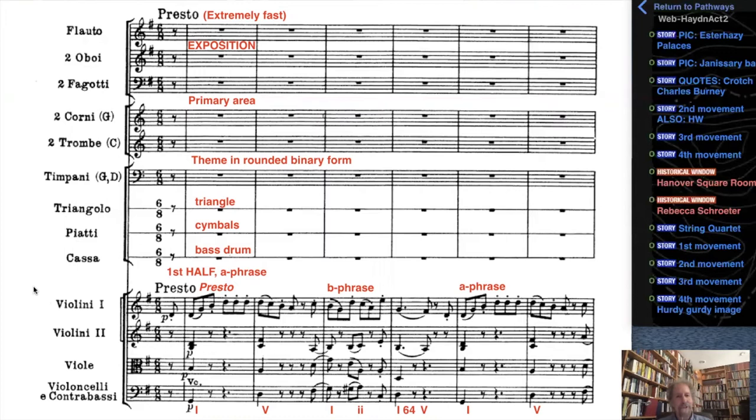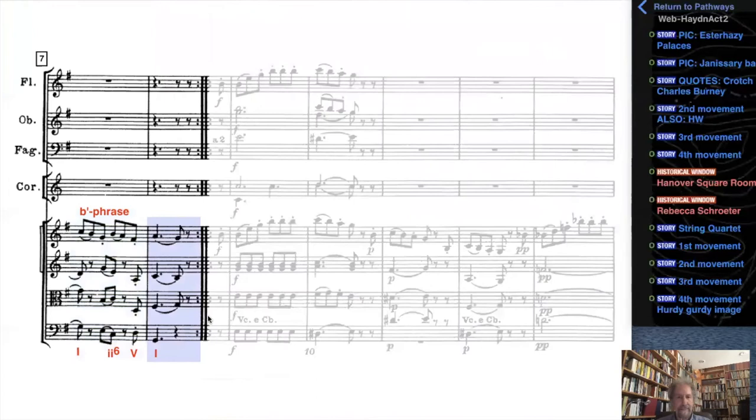You'll notice from the layout of the score that it has the triangle, the cymbals, and the bass drum already notated. That's interesting because we wouldn't really have expected them after that second movement, but we'll see. So it opens with just the strings. And repeats, of course. Now watch how this minor mode disappears down into nothing.